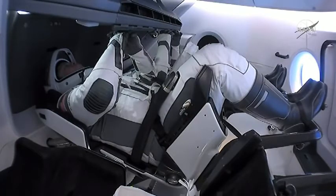And you can actually get a sense for how bright that might be. The spacecraft and the International Space Station are currently not in the Earth's shadow, so in sunlight, and you can see how bright the window can get, almost rivaling the lights in the cabin.